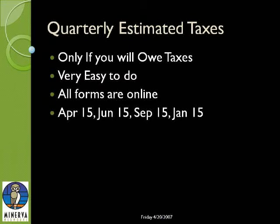The forms are all online. It's very easy to do. You don't have to fill out any complicated form. You just put the number into the number spot on the form, sign your name, and send off the check to them. So this is easy to do, and it's good to do because the IRS expects you to do it. And if you have any questions about that, there's all sorts of information on the IRS website to give you more guidance on doing this.